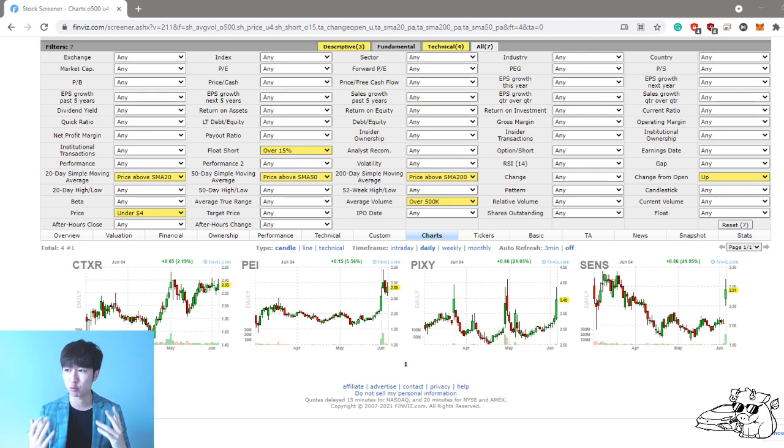Also, I'm going to swing trade all of them, right? But there are maybe a couple that I don't recommend you guys swing trade, and I'll tell you why. Usually because of volume. But yeah, so let's grab your pen and your notebook and let's get started.